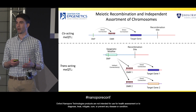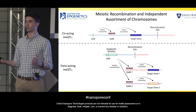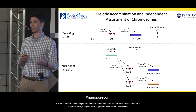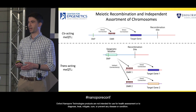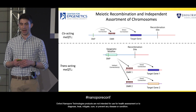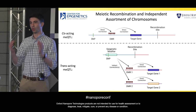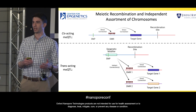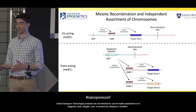Now, this meiotic recombination and independent assortment of chromosomes effectively serves to separate distal loci within the genome. For cis-acting MEQTLs, which again can only act over incredibly short genomic distances, it's highly unlikely that recombination will occur between the SNP and the CpGs of the MEQTL. As such, if we perform targeted ONT sequencing of this DMR, the local genetics surrounding the DMR will reveal the identity of the genetic variant and as such be directly associated with the methylation level over the DMR itself.